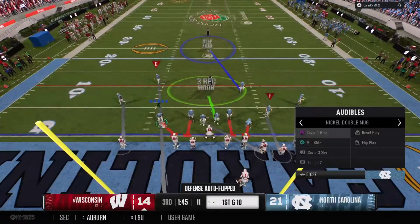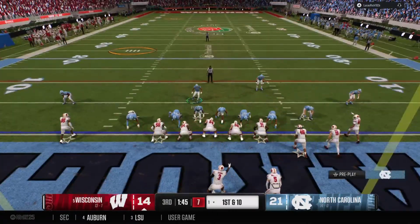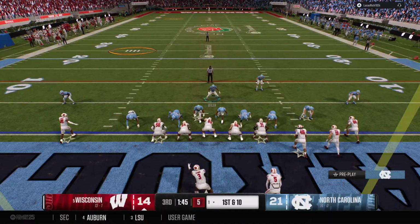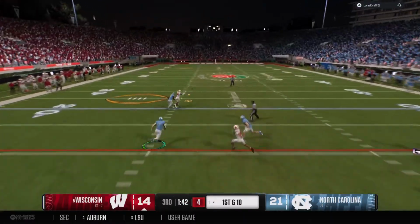So it's 1st and 10 inside the 5. How does the coaching staff play this? Do they run the ball to get some breathing room, or will they trust the QB and be more aggressive here? Back to pass. It starts.